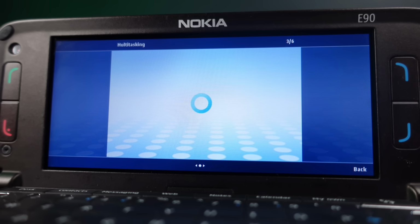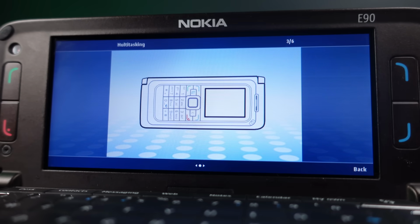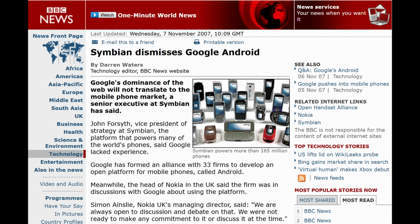As with many Nokia phones of this period, this phone is let down somewhat by the limitations of the Symbian operating system. I've explored this before in other videos. While researching this video, I was shocked to find this statement made in 2007 from Symbian's executive management, where they openly state that Google's plan to release their own mobile operating system the following year was unlikely to succeed due to Google's inexperience with mobile devices.